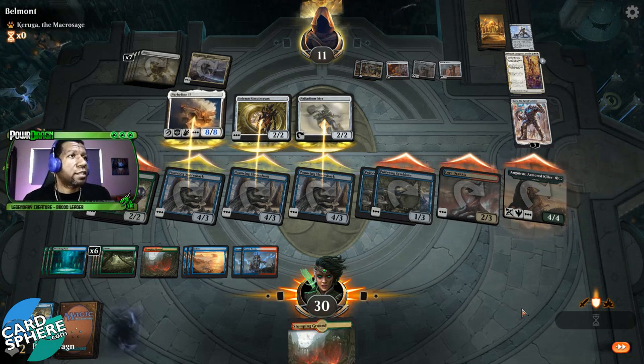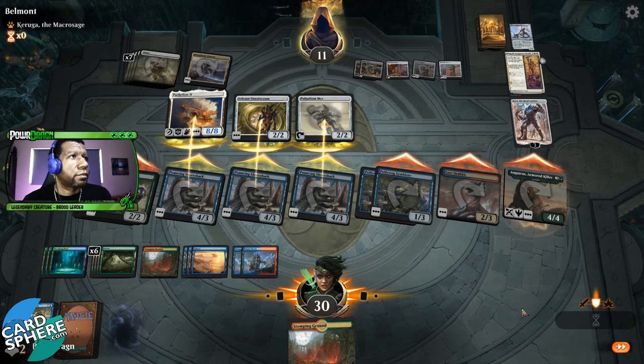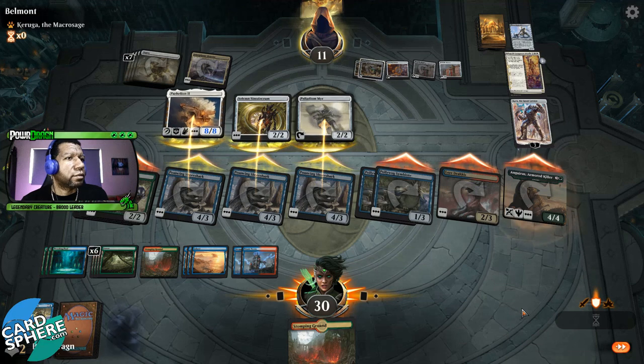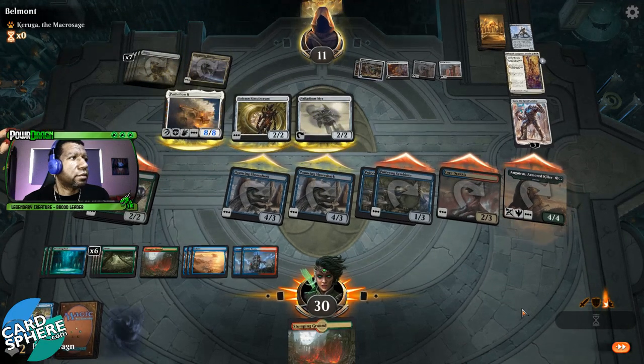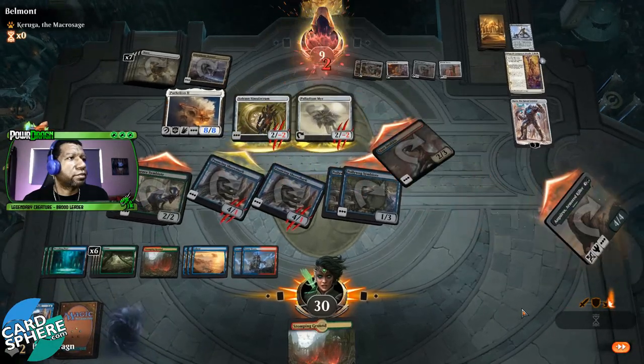I mean, those are the blocks. I mean, they have two mana available with one card. Oh, we're moving to attack. That's our damage. That's it.